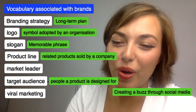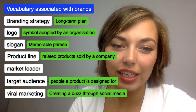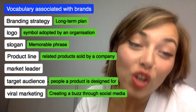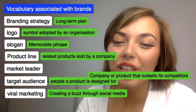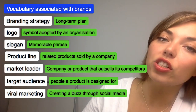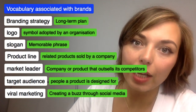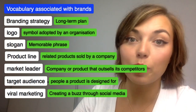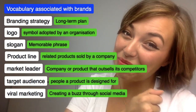Indeed, Lolly, well done, spot on. Yashar, good job too. This is viral marketing. Viral marketing, fantastic. Good job, guys. So, the last one I think is fairly obvious. Company or product that outsells its competitors. Outsells means that sells much better. It's the leader of the market in that particular field, okay? Good job. So we are done with the vocabulary aspect of the lesson and we are going to move on to mispronounced brands. Let's move.